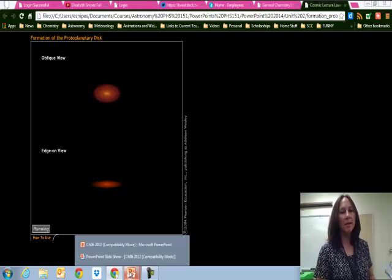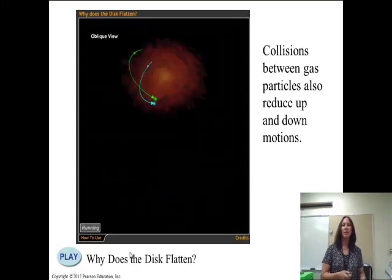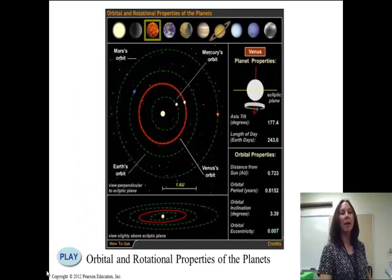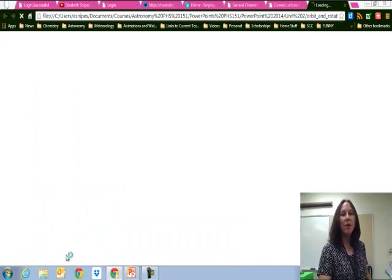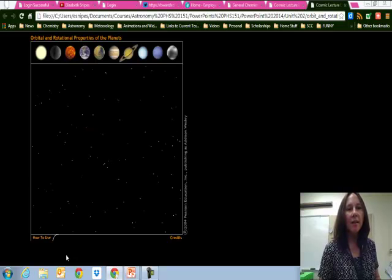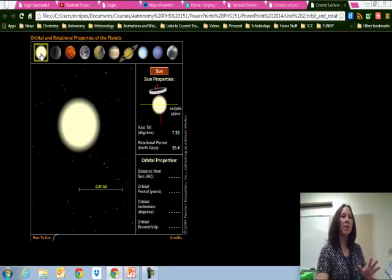So one last thing I want to show you in this part is this little animation. Your textbook, I think, does a good job of giving you some basic information about the planets in an appendix in the back. But I just want to, let's see. I guess I have to hover over it.